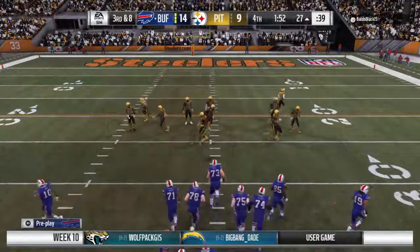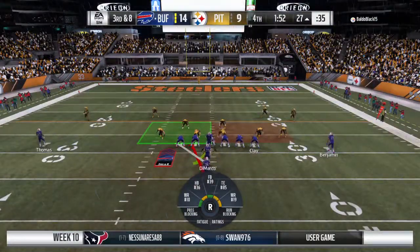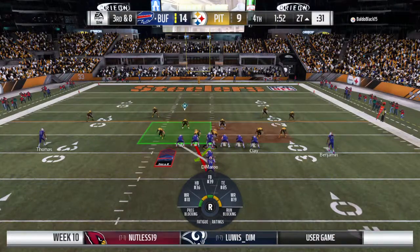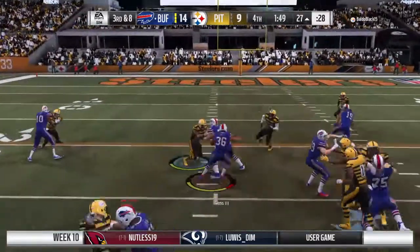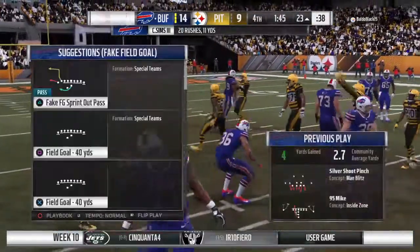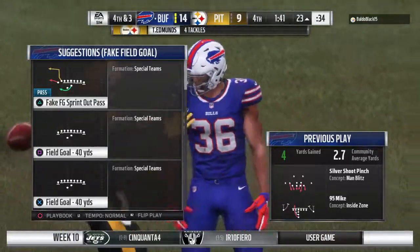They've got to get to the 20 to keep the drive alive on 3rd down. And they'll go with the ground attack here. And he'll go down right around the 23-yard line. It'll be a gain of 4, but it won't be enough. It leaves them with a 4th down now.